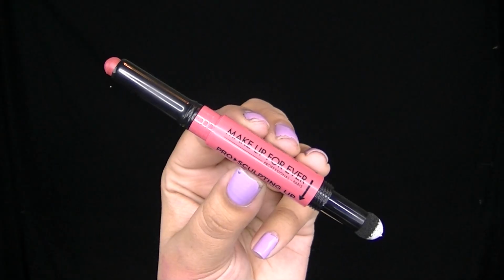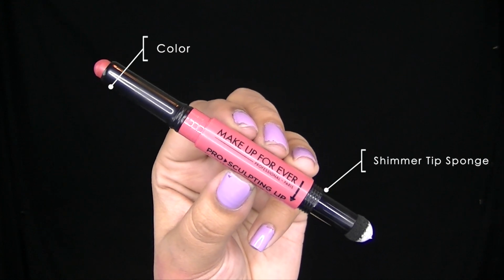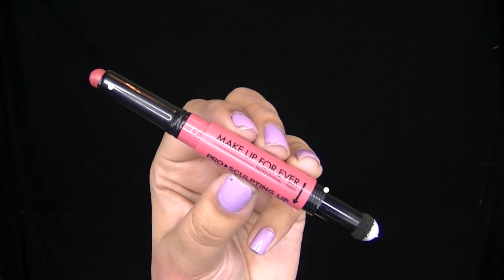They also launched their Pro Sculpting Lips, which has a similar idea as the brows. This is what it looks like. It's a double-ended pen, and one side has the round lip color. So this is going to be like a big jumbo lip pencil on this end. And they have really pretty colors available too.